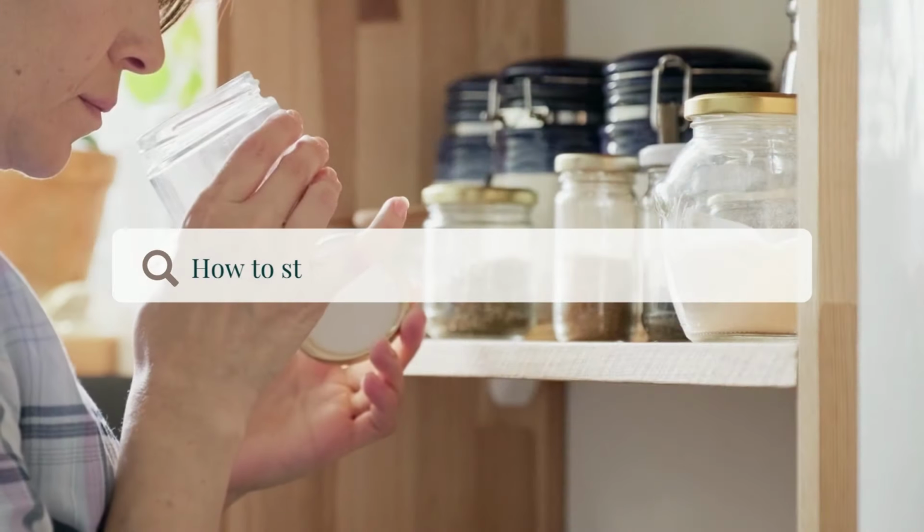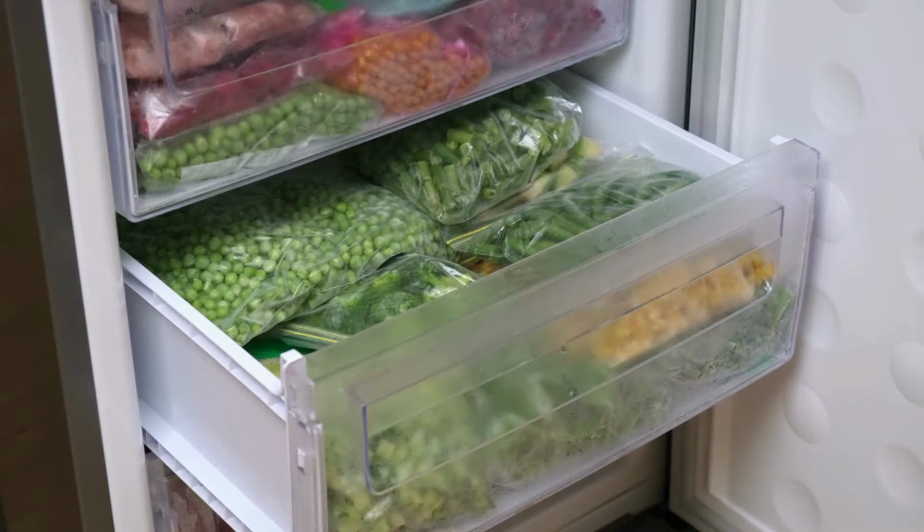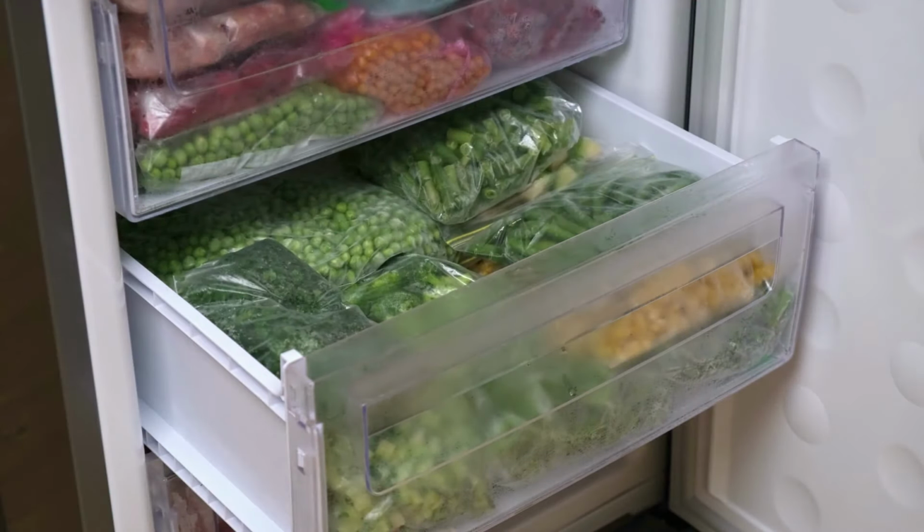The questions today are all about how to store food for long term. I love these questions. I think prepping is just one of my favorite hobbies. I just love doing it. I love that confidence of knowing I'm prepared. No matter what comes along, I'm prepared. And to me, that just gives me that Proverbs 31 feeling of I've got this. So we're going to answer your questions today.